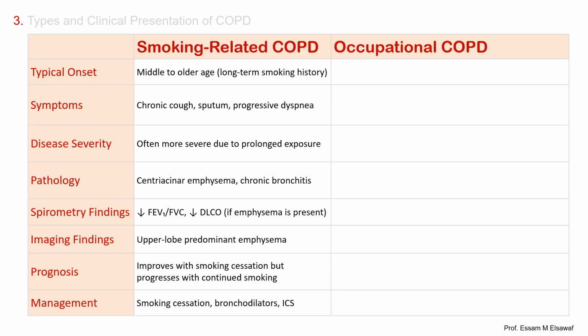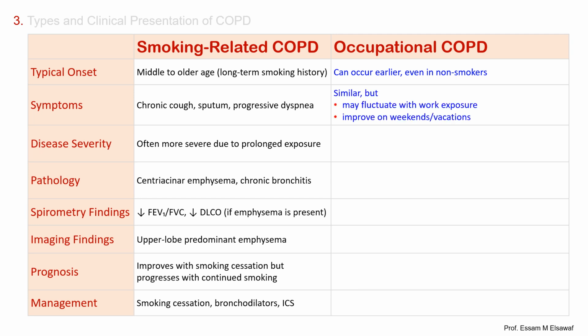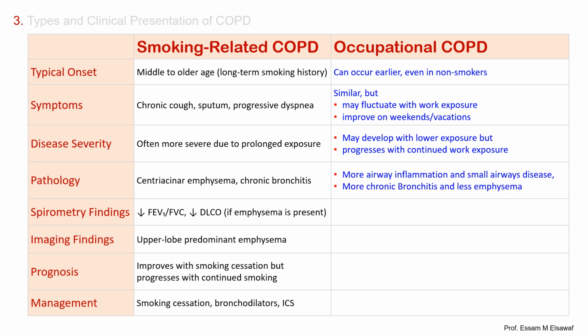Considering the differences between smoking-related COPD and occupational one, we can find that the typical onset among occupational COPD can occur earlier, even in non-smokers, while it is almost always linked to a long-term smoking history in the smoking-related one. Symptoms are usually the same but may fluctuate with work exposure and improve on weekends and vacations. Disease severity is definitely linked to the occupational exposure, so it may develop with lower exposure, but progresses with continued work exposure. The pathology is either emphysema or chronic bronchitis among smoking-related COPD. In occupational one, it's more airway inflammation and small airway disease, with more chronic bronchitis and less emphysema.